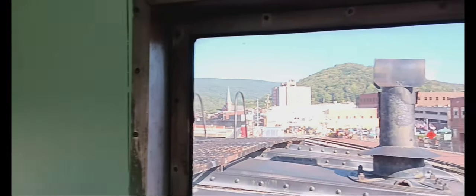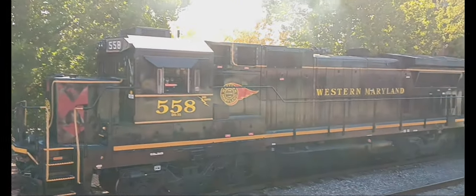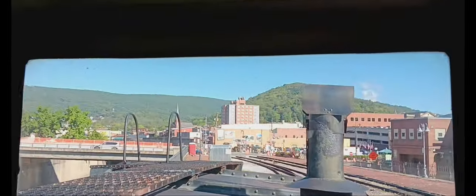I'm up on the top of the caboose. I'm in the cupola. Okay, everyone, I'm getting on. Got my ticket. I'm in the open air car.